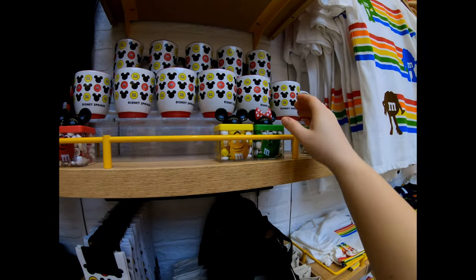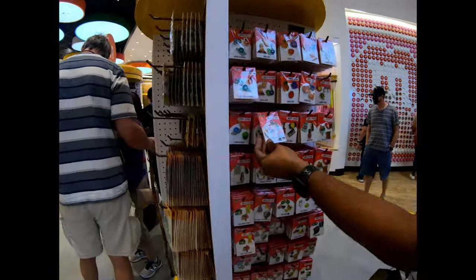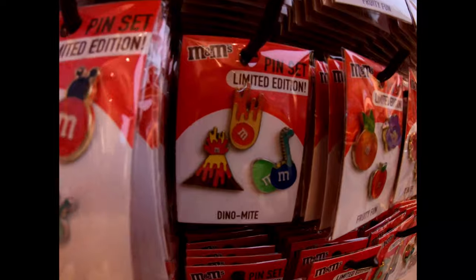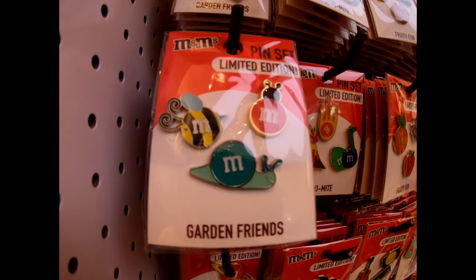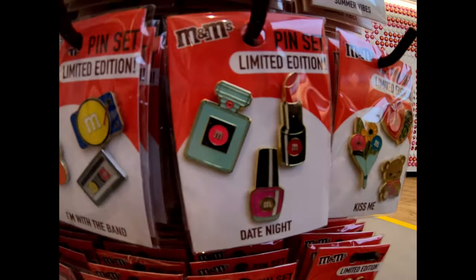Yes, I love it. Look, babe, it's you and me. Red and green. We got pen sets. I'm with the band. Dynamite. Aw, garden friends. These are pretty fun. Oh, perfect for Valentine's Day. Date night.